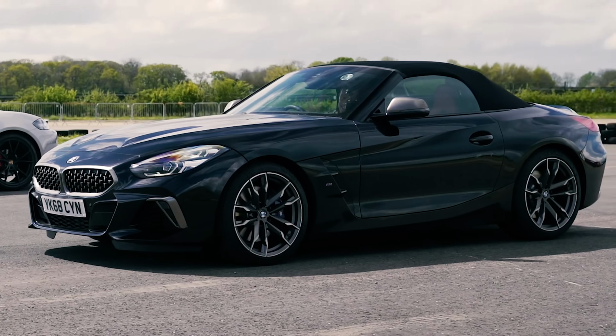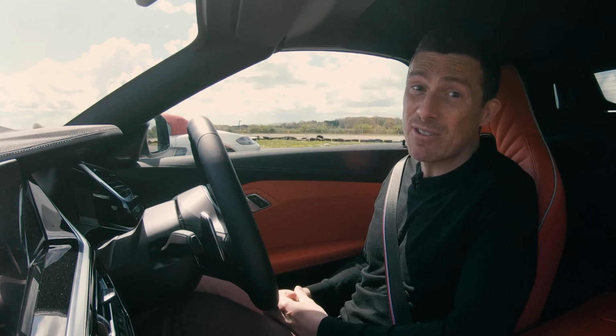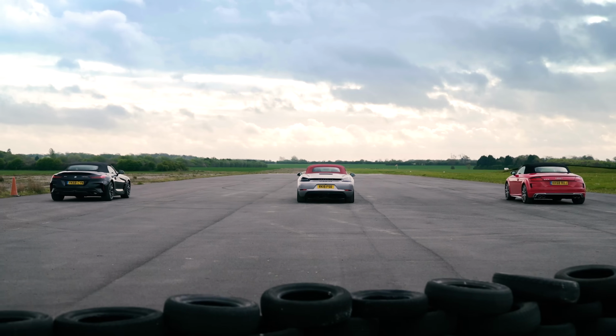I'm in a BMW Z4 Roadster M40i. Next to me is a Porsche Boxster GTS, and next to that is an Audi TT-S Roadster, and we're going to have a drag race.